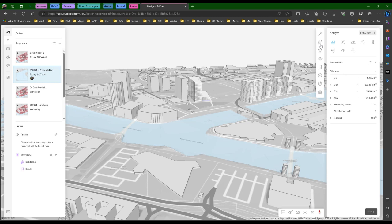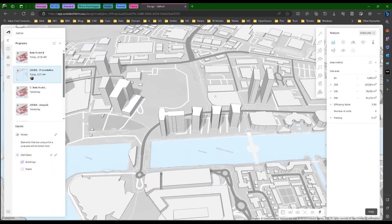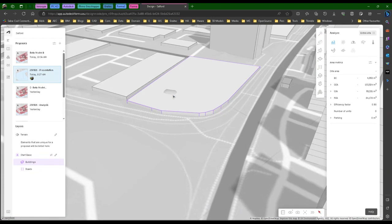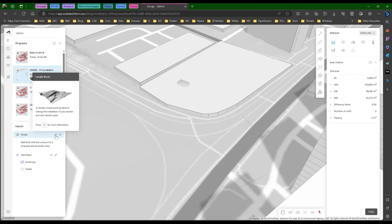So first things first, let's just have a look at our surface. You will find when you work with particularly things like open source data sets that there'll be some anomalies, and you can fix them. So, for example, this building here, you can see immediately that the ground is actually coming through the top of that building. And we can fix that in numerous ways. We can either lift the building up, or we can fix the ground data.